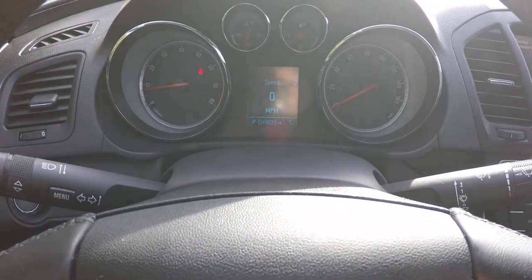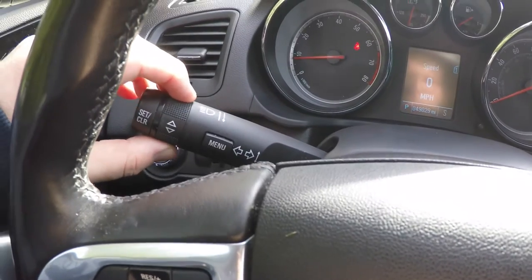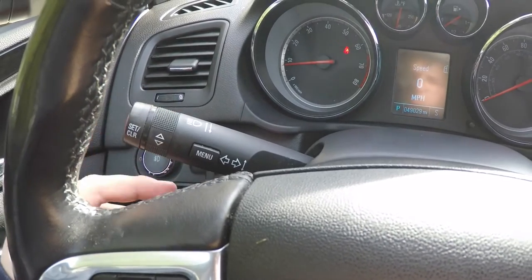This vehicle currently has 49,029 miles on it. Does have a trip computer, which is accessed by the turn signal stalk. Flipping up and down this rotator wheel here, we'll cycle through the menus. Then you have your multiple menu button and your set and clear button.